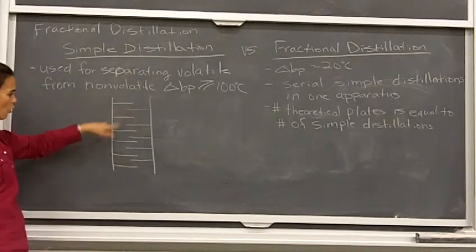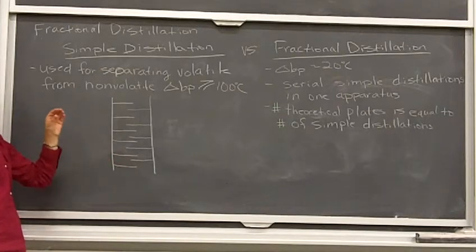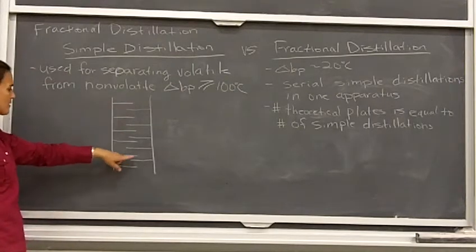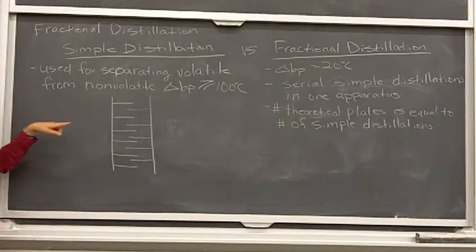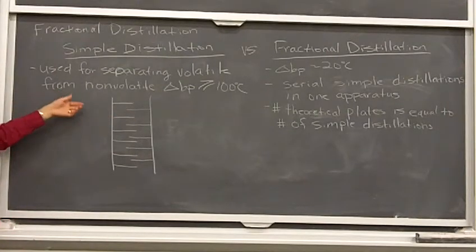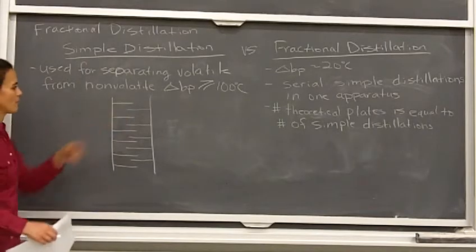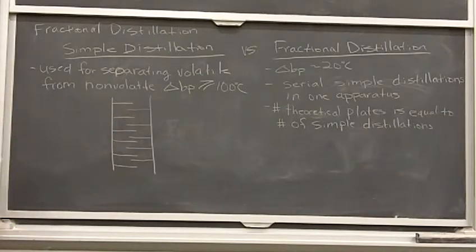And the more of these plates you had, the smaller your difference in boiling point you could have for what you were separating. And so this is where the term theoretical plates came from, because you'd have a simple distillation occurring on each of these theoretical plates. Okay? In industry, they still use a similar setup. It's a huge column with plates through that column if they had to do a fractional distillation. So like in the petroleum industry, when you get petroleum, you're distilling all sorts of things off of the petroleum depending on where it boils. And you do that by using a fractionating column.